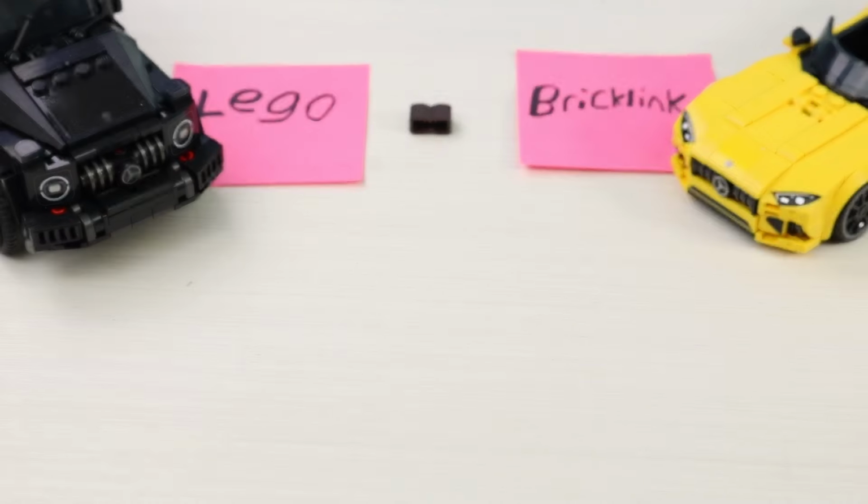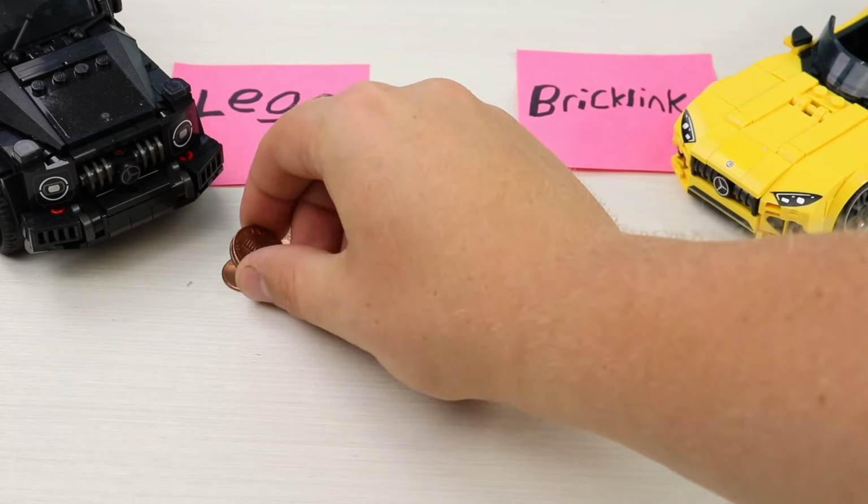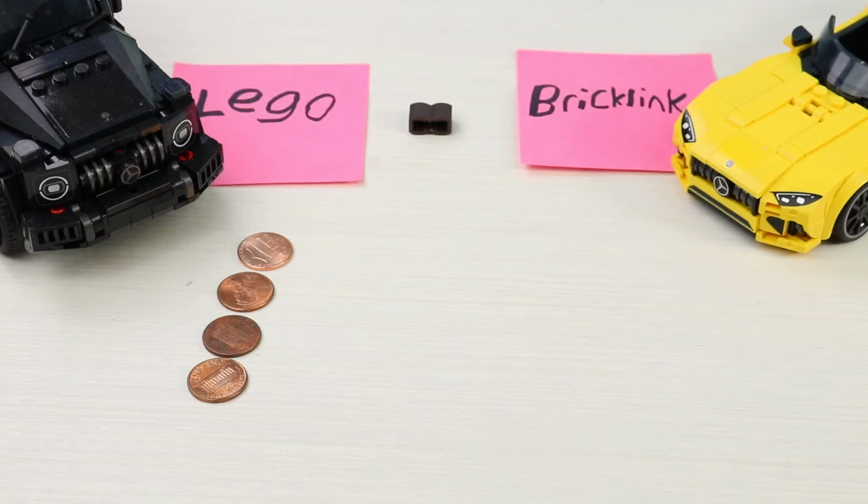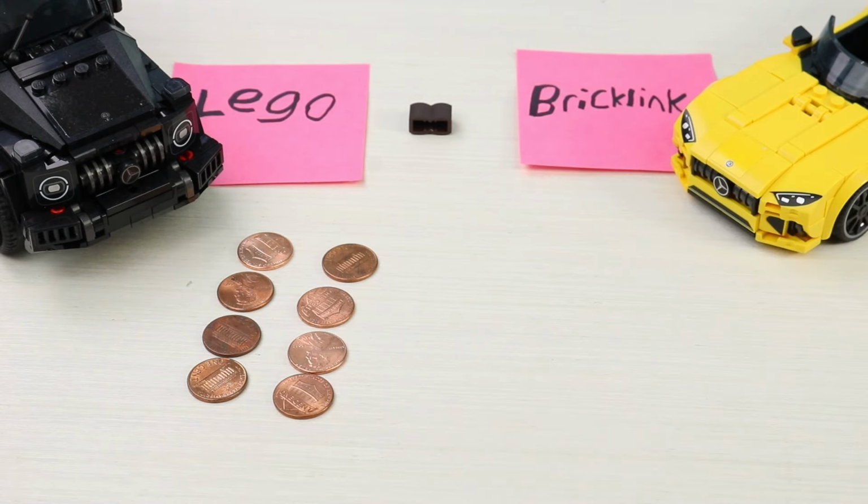We go to the dark brown ones. Now I got 60 of these for some reason. I'm not sure what I'm going to use these for, but they're going to run you 8 cents on Lego, and they are a bestseller, which is great news. And then on Bricklink, they're 4 or 5 cents. So this is almost half the cost. So instead of $4.80, you would be paying $2.40 for this. And so Bricklink, again, on top.